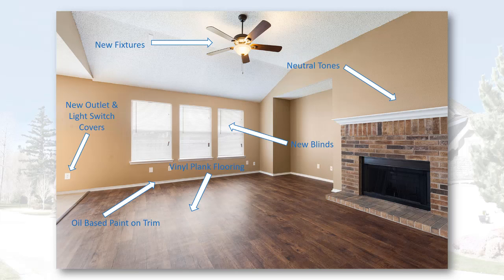So now let's see how we tie it all together. So you see this is one of our living rooms here from one of our properties in Dallas. There's the neutral tones on the walls, new blinds, the vinyl plank flooring. Looks like hardwood, looks great, right? Not very expensive to put that stuff down, but very durable. Oil-based paint on the trim too, makes it pop, it's shiny, it's nice, easy to clean. New outlet and light switch covers, all that. It's just new, white, fresh. Not very expensive to replace all that stuff.